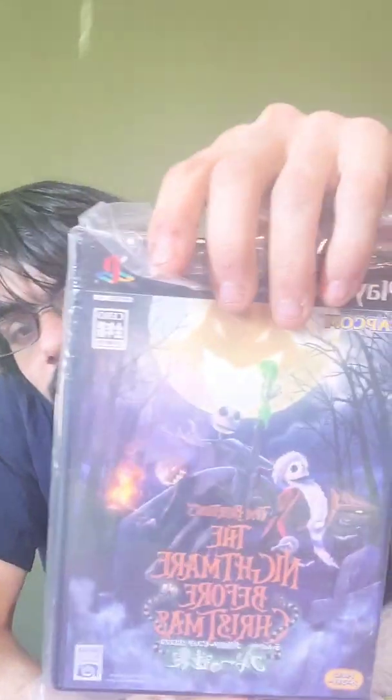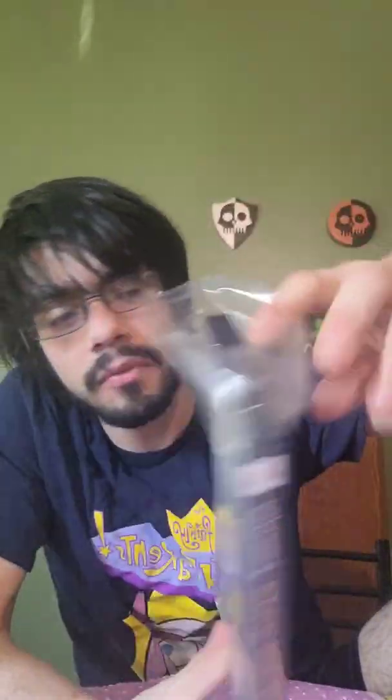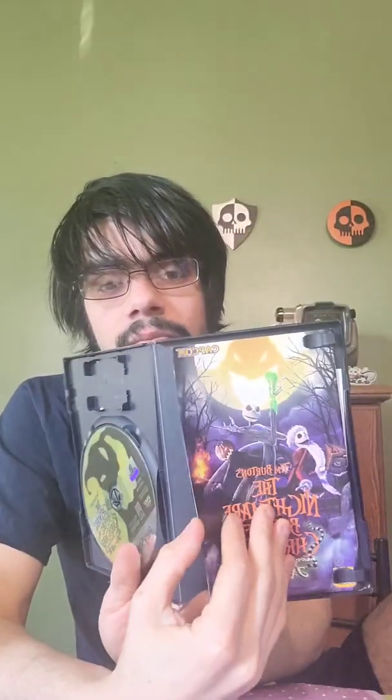So next thing, Tim Burton's Nightmare Before Christmas, Japanese. Let's take it off the plastic, sorry, just to show you. Manual, everything in color. And an awesome game, made by Capcom. It kind of has a Devil May Cry vibe, but unfortunately it's a little bit slower and clunky, but it's a nice game too. Unfortunately, the market price for an Italian, European or American version is quite expensive, so that's why I got the Japanese version. Also because I like the cover better.